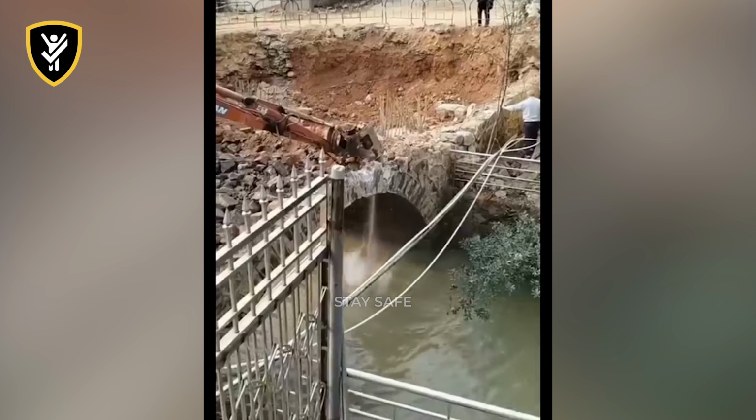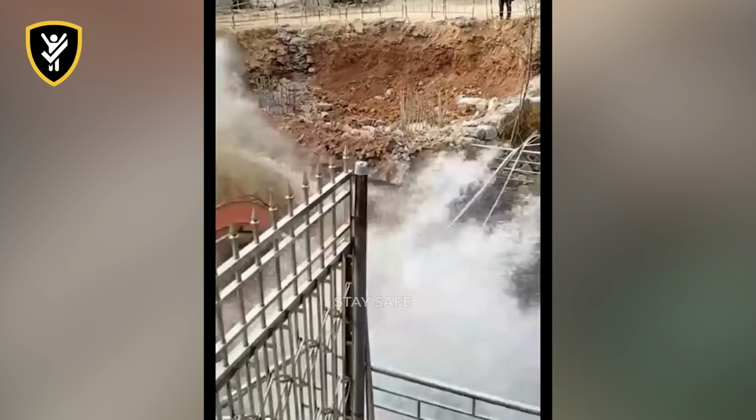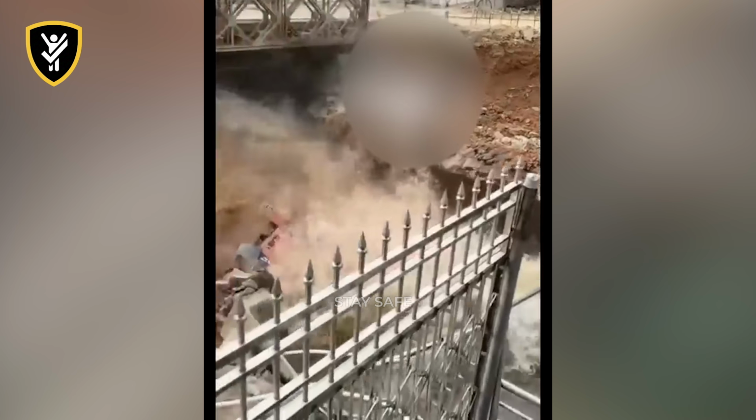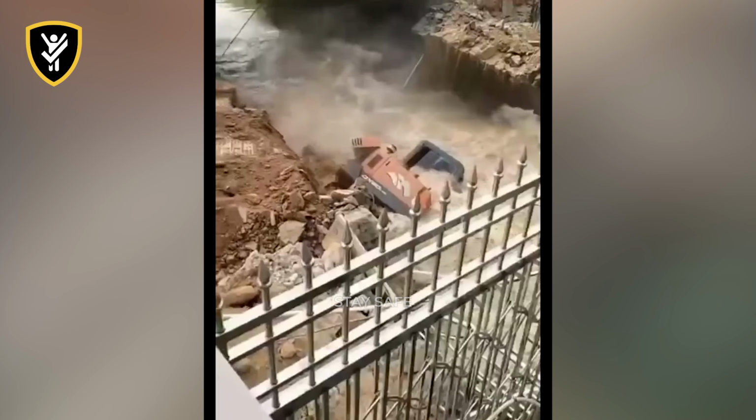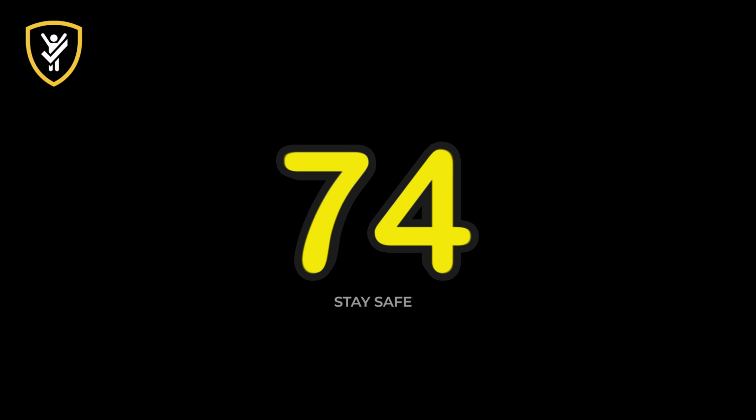Operators must always station their machinery on solid, undisturbed ground adjacent to the active demolition zone. Conducting a thorough engineering assessment beforehand is strictly required to determine a safe removal sequence.